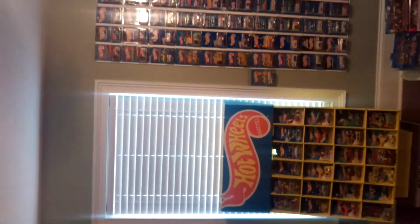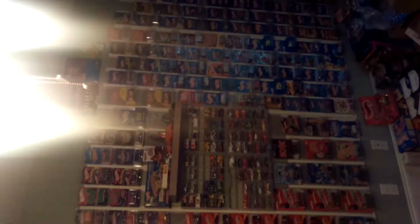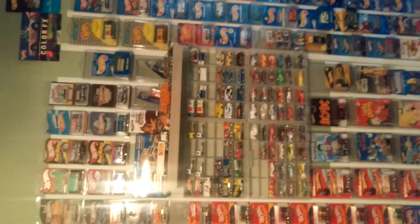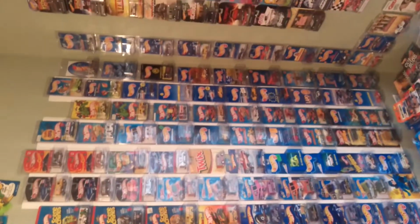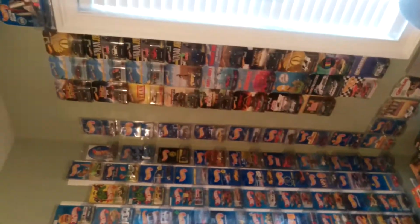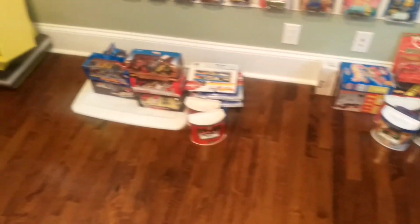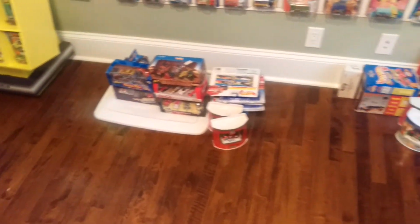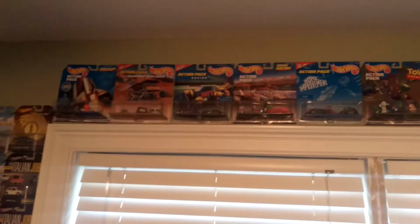I've had this collection going on between 25 and 30 years, and I got rid of a lot of it and kind of honed in and specialized on the ones that I really like, and then sold off the rest. As you can see here on the floor, things that I have categorized out that are going to get sold or traded at the next toy convention or show.